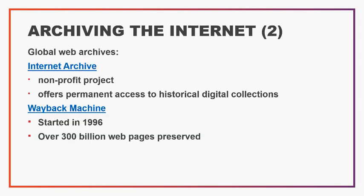In terms of global web archives, the Internet Archive is a non-profit project that aims to offer permanent access to historical digital collections. And Wayback Machine, which has been running since 1996, has so far preserved over 300 billion web pages.